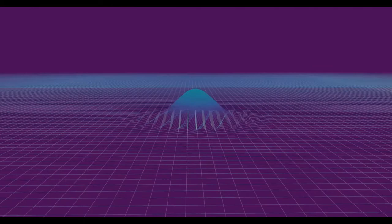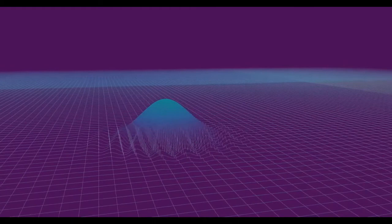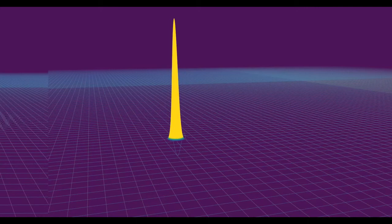Instead, when we measure it, we find the particle at a single point in space. So how are we to reconcile the spread-out wave function evolving smoothly under the Schrödinger equation with this point-like particle detection? Now, I think it's understandable that when the founders of quantum theory approached this problem, they considered the measurement more real than the wave function.